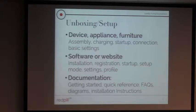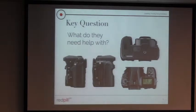Was the piece on that list? Yes, it was. It's a cover for the viewfinder. So when you're doing this type of unboxing or setup, the key question that you have in mind is, what do they need help with to get this thing set up? And as Nancy also was mentioning, it's usually not something where somebody wants to read something cover to cover. They really need in-the-moment help to do a specific task.